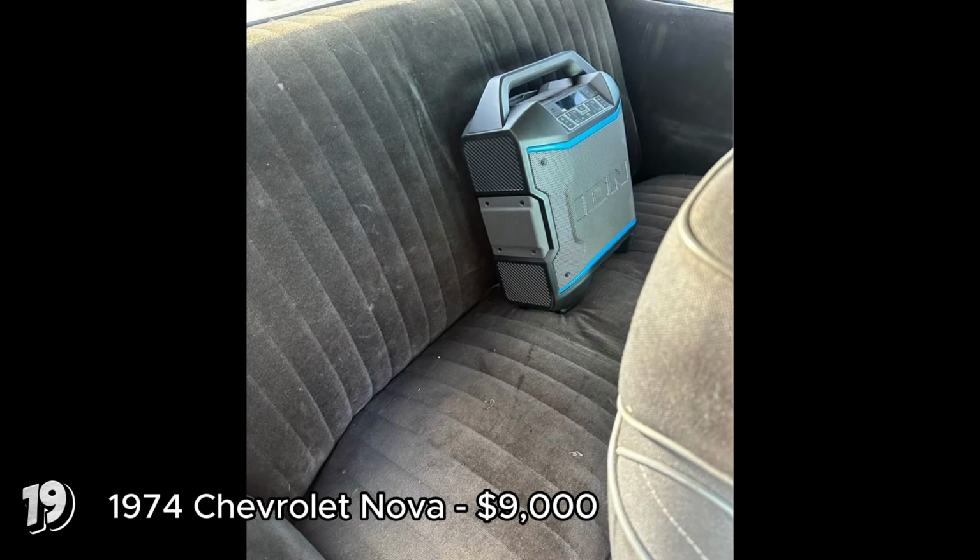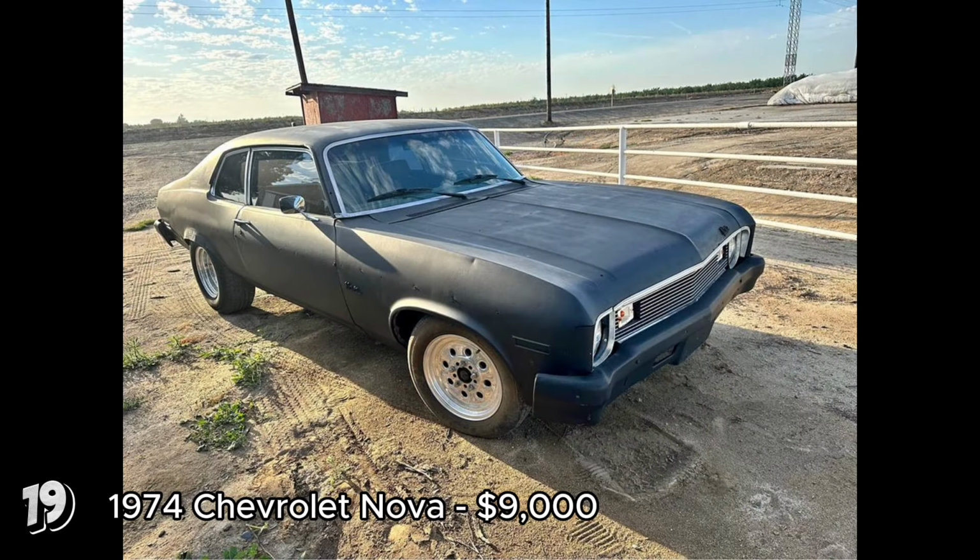The 1974 Chevrolet Nova, part of the third generation, is known for its robust performance and straightforward design. The small block engine is a popular choice among enthusiasts for its reliability and power. Given its running condition and completeness, the asking price is reasonable for a classic car enthusiast looking for a well-maintained vehicle with minimal hassle for ownership transfer.